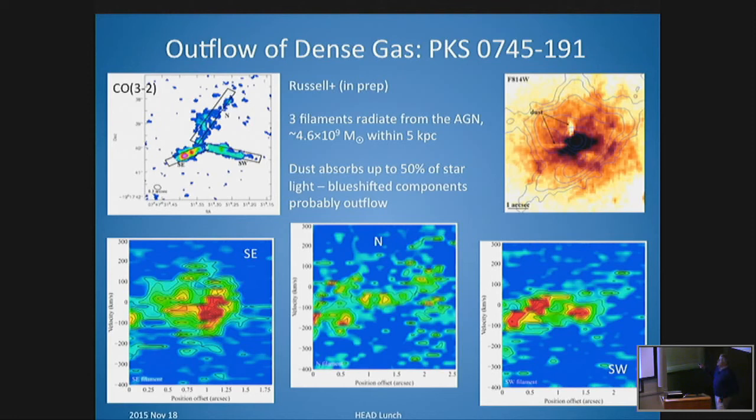In this case, and you can see this here, you see clear absorption, dust absorption, associated with the northern and the southeastern of these filaments. We don't see absorption associated with the third filament, but there's star formation going on in there, so it would be hard to see in any case, okay? The level of the absorption is up to 50%.